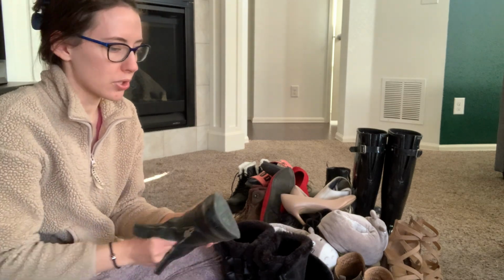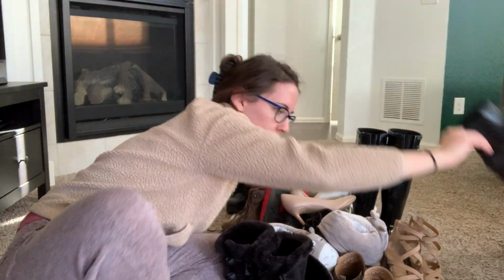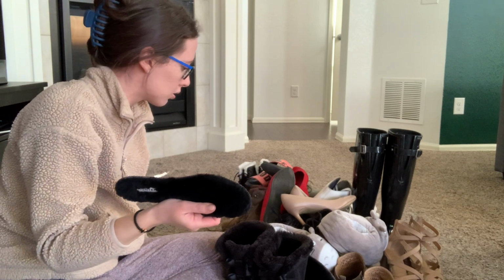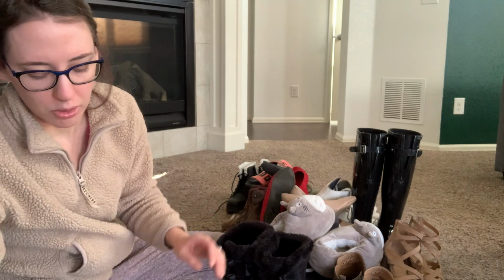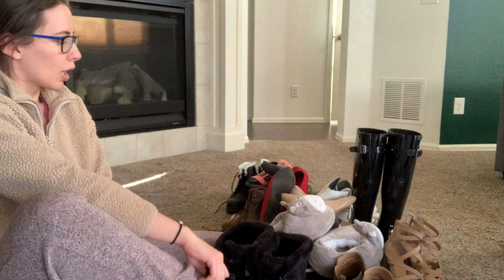So the boots are a keep. And these are a maybe. Where did the other one go? Oh, there it is. So those are a maybe. I'm going to put this sock back on. Okay.